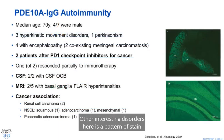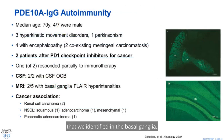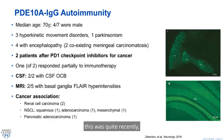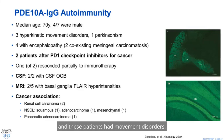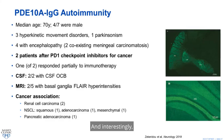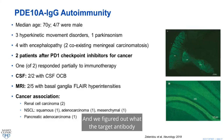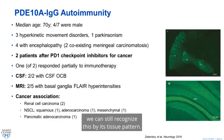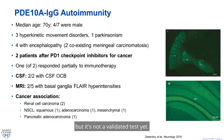Other interesting disorders here is a pattern of staining that we identified in the basal ganglia. This is work done by Anastasia Zekeridou. And interestingly, when we started seeing this pattern, this was quite recently, we contacted the physicians, and these patients had movement disorders. They had chorea, many of them. And interestingly, two of the patients were started on a checkpoint inhibitor, and we figured out what the target antigen of this antibody is, and it's actually PDE10A. And this is a new antibody, a new kid on the block. And obviously, we can still recognize this by its tissue pattern. If we saw it, we would obviously let you know, but it's not a validated test yet.